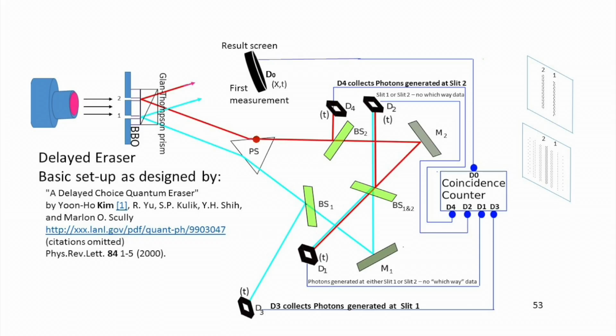Now we're going to have the eraser data. What happens if it gets transmitted is it comes here to a mirror, and now after it hits this mirror, it reflects. And it's got two choices. This is another beam splitter. So it can either transmit and go to D1, or it can reflect and go to D2. So it could be either one. It's a 50-50. So this side, if it transmits, it goes to a mirror, and it either comes up here and reflects and goes to D1, or it goes straight through and goes to D2.